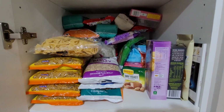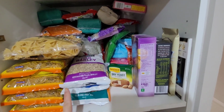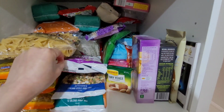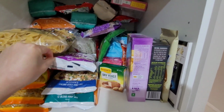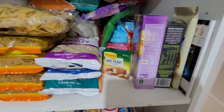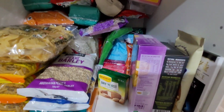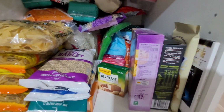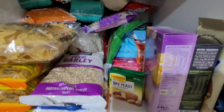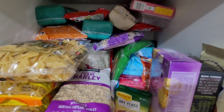Some of the things here I haven't really touched. Pasta, rice at the back, some pearl barley, some Italian bean mix for your soup mixes, couscous, which I eat quite often actually, but normally when I finish a packet I'll rotate it. I've got some Asian noodles at the back, so I know where everything is. It's just a bit of a mess, an organized mess.